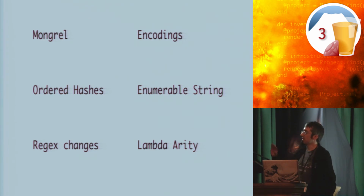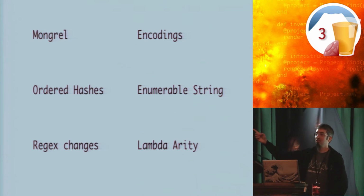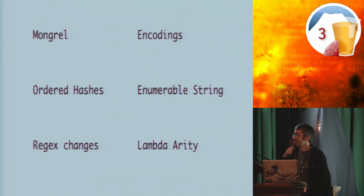Very high level: lambda arity will bite you if you do bad things with lambdas, and it turns out we used background job, which did. The difference between a proc and a lambda and things like that matters in 1.9. Ordered hashes are now the default in 1.9. You wouldn't think that would break anything. It turns out that we were relying on the unordered ordering. Whoops.